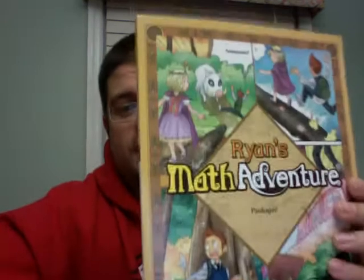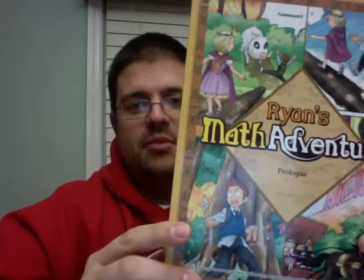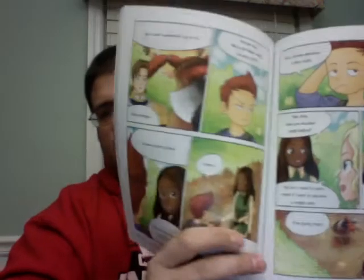So what we want to take a look at today is a set of math adventure books that I know my boys liked called Ryan's Math Adventures. You can see this is an animated book. There are print books as well as Kindle books. You can buy the Kindle version for a little bit cheaper, but the paperback is really nice for kids to get their hands on. You can see it is set up like a comic book.